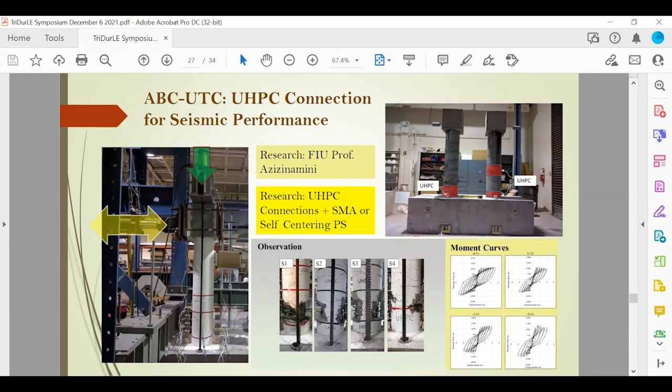There are a couple of other tests that have been done at FIU, Florida International University, by a professor using UHBC at the plastic hinging connection, as you can see here in this picture. It was successful with different applications of UHBC above and below the plastic hinging zone, as well as just at the plastic hinging zone. Both applications were done and met the seismic demand.